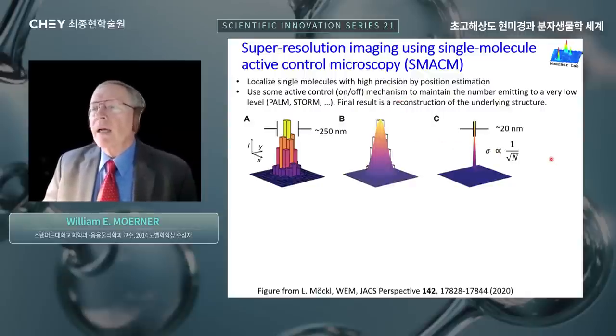So the next idea, an important idea, is to have some kind of an on-off mechanism, some way to have the molecules be on part of the time and off part of the time, so that you see them sometimes and sometimes you don't. This can be achieved by blinking or by photochemistry. And so you can use whatever technique the experimenter wants to actively control the molecules so that only a few are on at any one time. That's the crucial idea there.